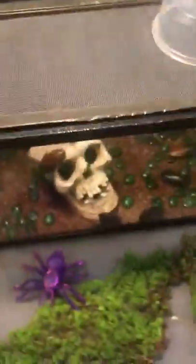Exactly. African twig mantis. Nobody should have one, but the thing is, they don't live that long. These are beetles, huh? Yeah, blue death feigning beetles. Giant Asian mantis. Wow, these are huge.